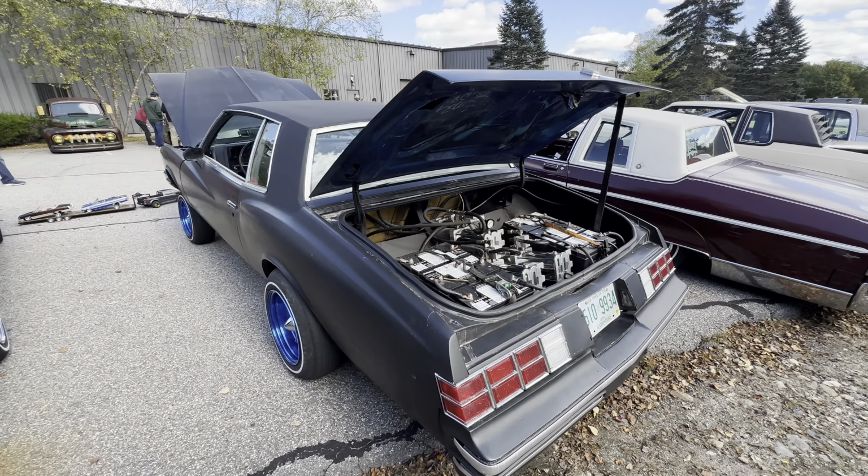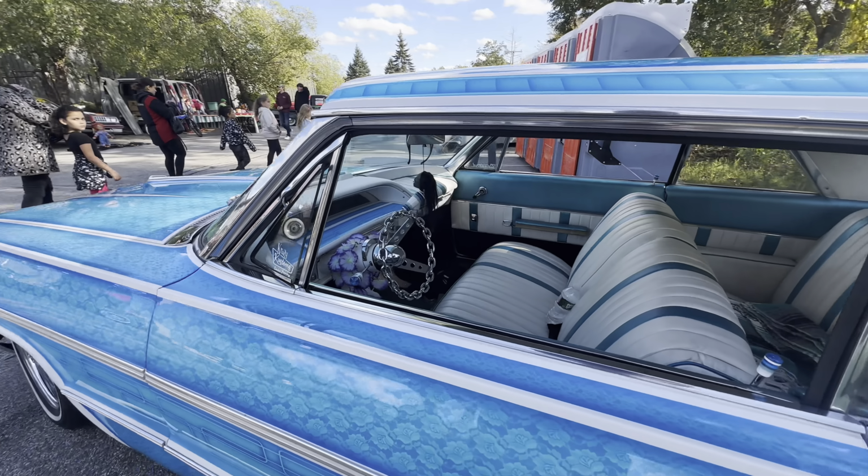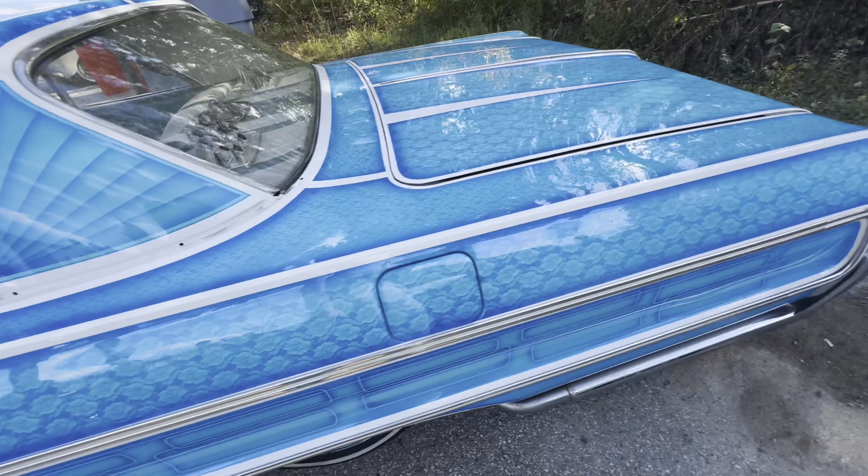All right, now we're gonna walk down here. Right over here, we have Richie's 64 traditional custom style Lowrider Impala. Little walk around. And right over here with him is this traditional custom style Thunderbird. Never thought I'd see something like this.